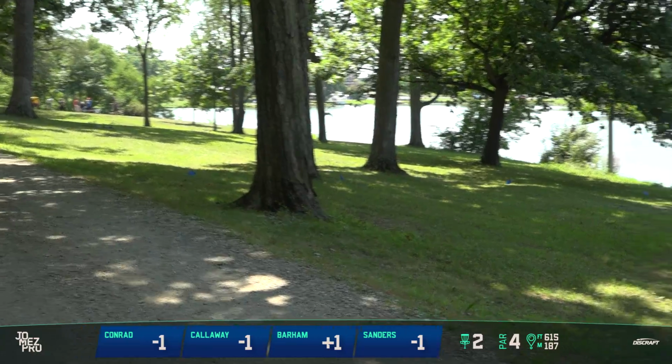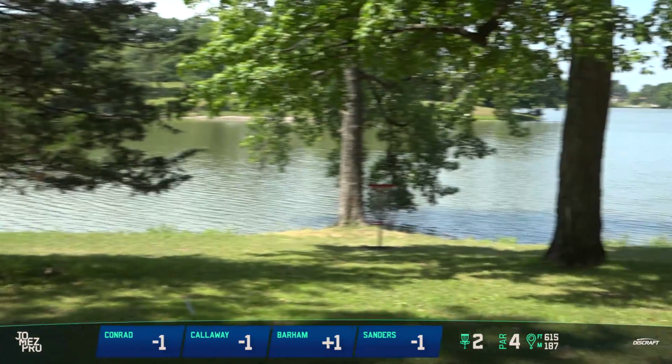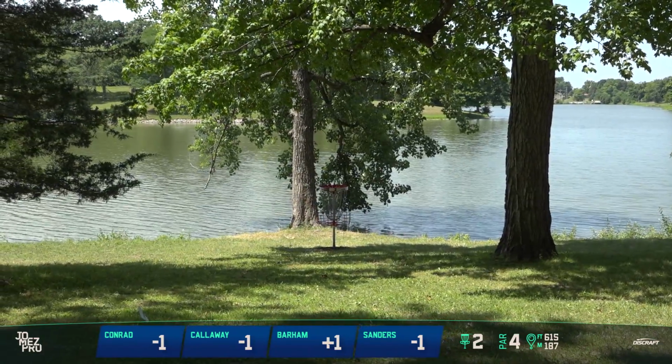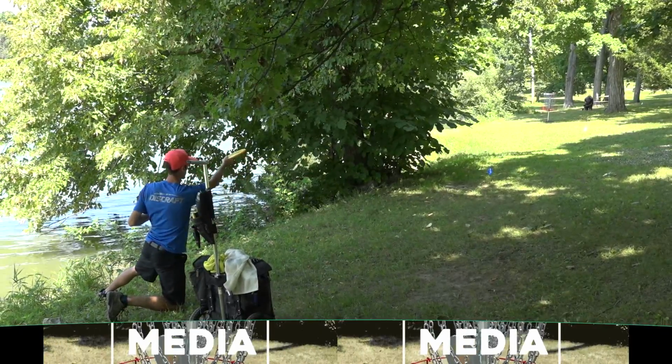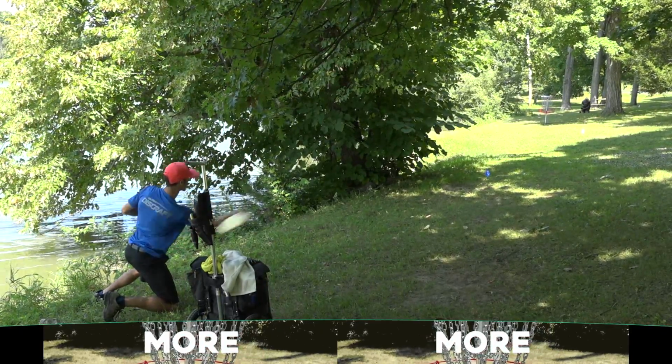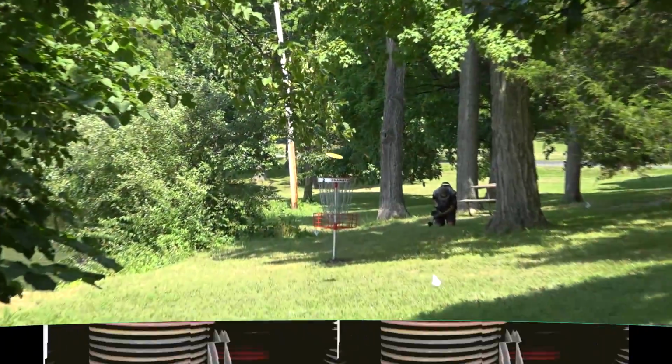But that's the miss. You don't want to miss left like Tim did. That's the right side to miss on. Yeah, you're going to save your 4 from there. But par is good on this hole. Like you said, 4.56. This is a tough hole.